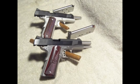Alright guys, this video is going to be a comparison between the Kimber 1911 and my Colt 1911. Now, these guns look very similar. There are some differences though. I'm just going to point them out. I'm going to give you a little info from the websites that I don't know off the top of my head, so I may be reading a little bit.